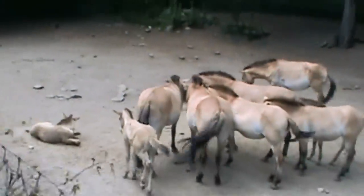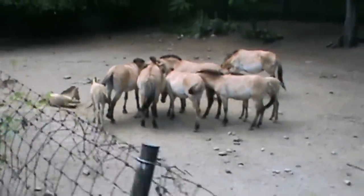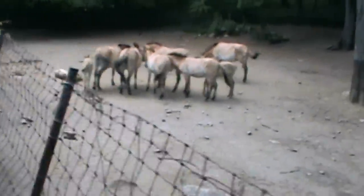The Mongolian wild horse is the only true wild horse in existence today. You might notice they look a little different from the horses you can see down in Central Park. They are shorter and stockier in stature. They have that dark red mane on the back of their necks. There are also certain genetic differences.